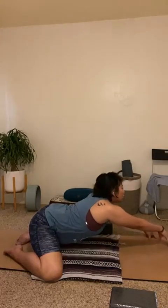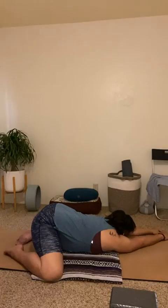Next, inhale, gently walk your fingertips to the right side of your mat for a side stretch in this child's pose. Noticing any differences you may feel on your left and right side as you're side stretching.